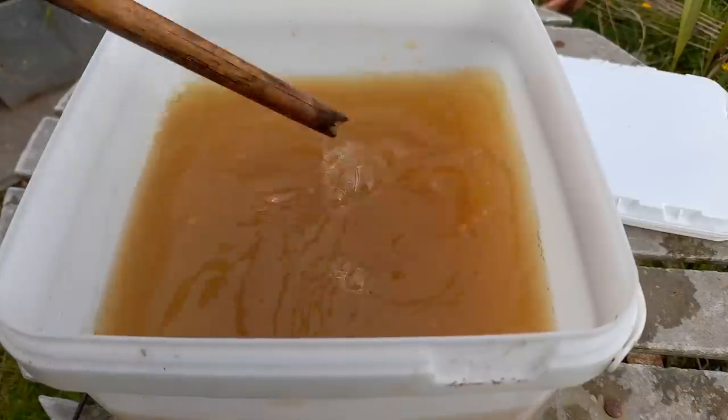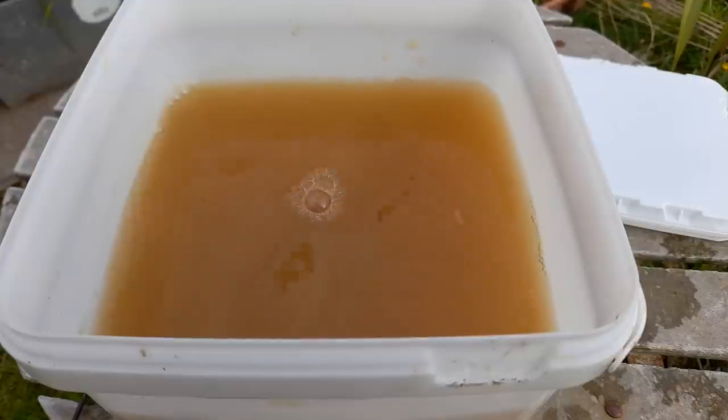Doesn't look very appetizing, but of course it's not for drinking. It's a wood preservative. So that's it all mixed up now, and now I'm going to start adding it to the grow house with a paintbrush, of course.